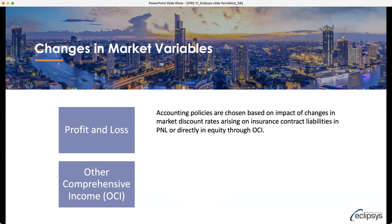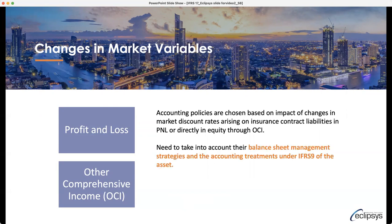For this, they would need to take into account their balance sheet management strategies and how the asset is treated under IFRS 9. This will impact the volatility of their income statements and net asset positions.